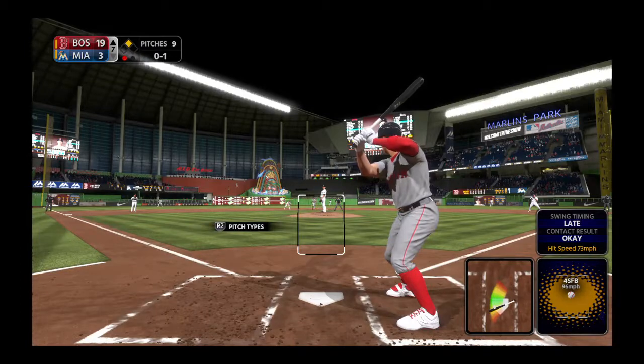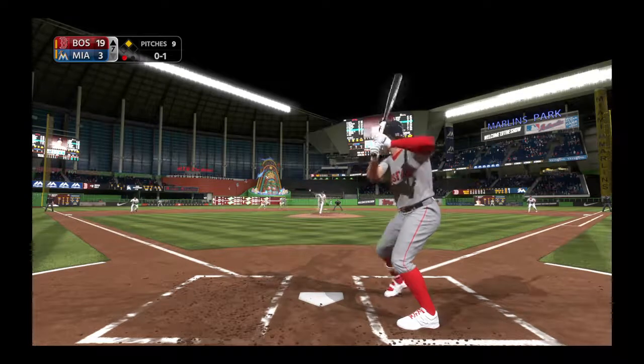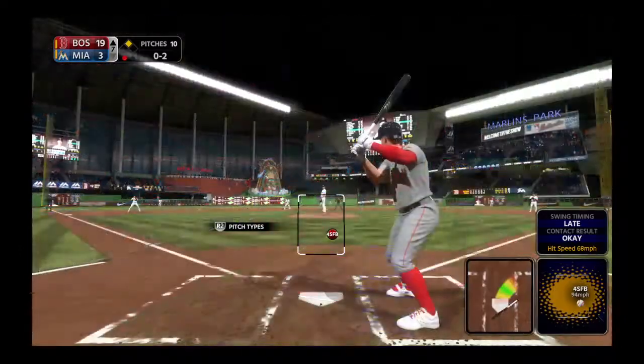Hey, Matty, an interesting sequence in that last at-bat when he hit a home run. First pitch breaking ball when he hit that towering long drive home run. We'll see if they attack him more with fastballs in this at-bat.